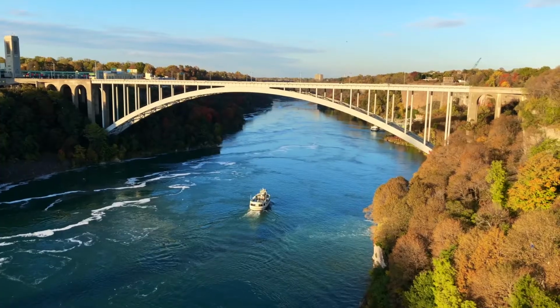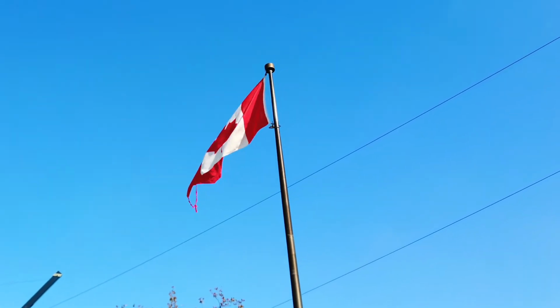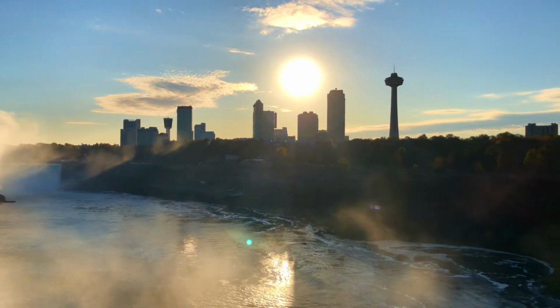I definitely suggest you bring your passports to cross the Rainbow Bridge over to the Canadian side. Rainbow Bridge can be crossed on foot or by car, so it's convenient for whatever you prefer to do. I personally like to walk everything because you really take in the scenery when you do it. And then all of a sudden, you get a little passport check, you're in Canada. Boom, just like that. The Canadian side is really lively. There are casinos, there are restaurants, there's everything right along that fault line where you can see the falls.